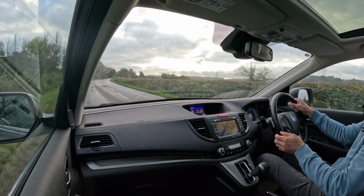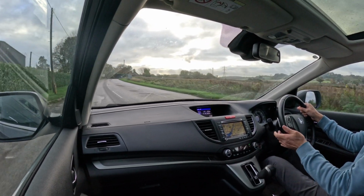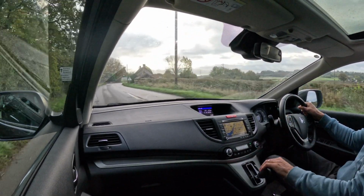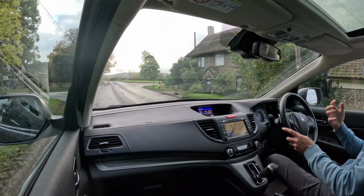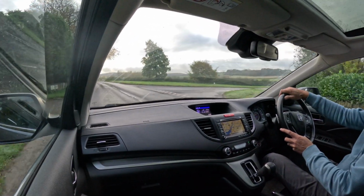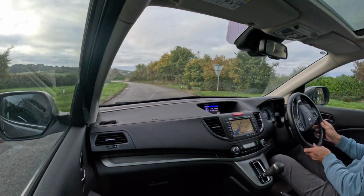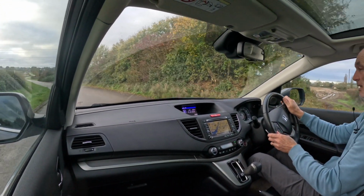Notwithstanding that, you should still do all the same checks on the gearbox. Just make sure that on the move the gear changes are smooth, and they are. But almost more importantly, when you select drive or reverse from stationary, you don't get a sudden clunk as it engages or thud. And again, absolutely nothing in that respect. But again, with this mileage, you wouldn't expect it to be anything other than it is.